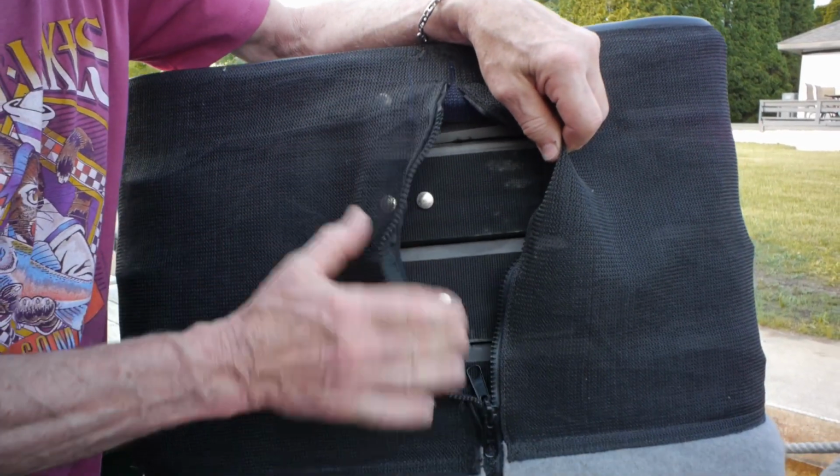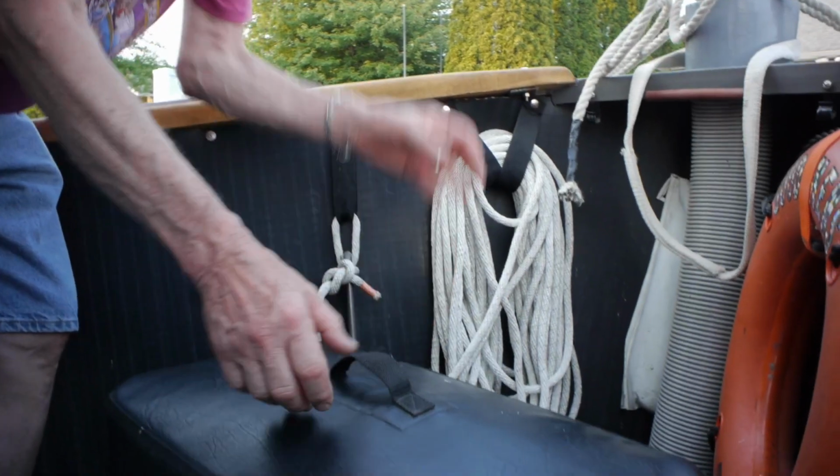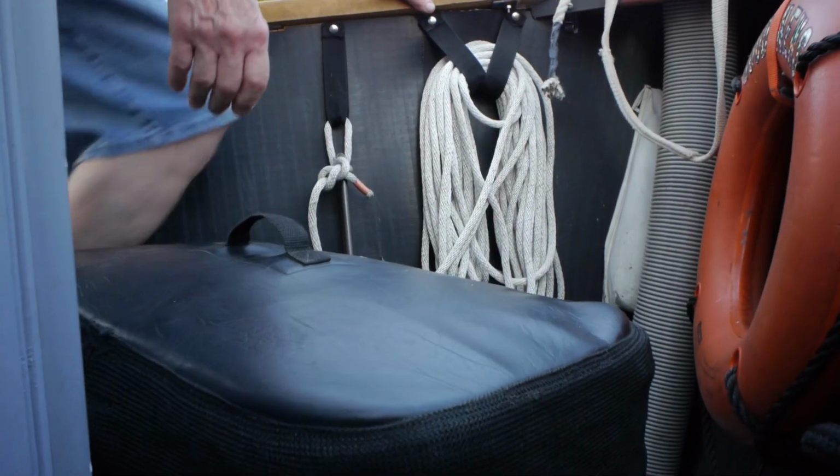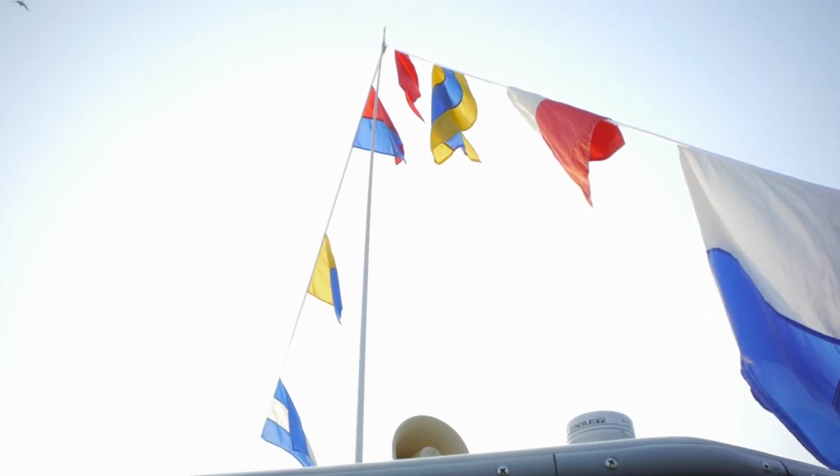Spare fenders are stored in a zippered tote, which can also be used as a seat or extension of the engine box when one wants to lay down. More handy overhead handrails facilitate safe mobility and easier movement through narrow deck passageways.